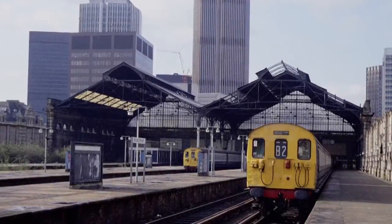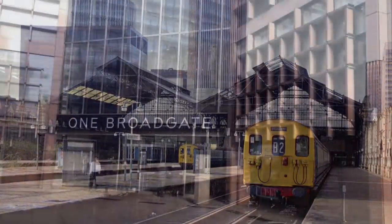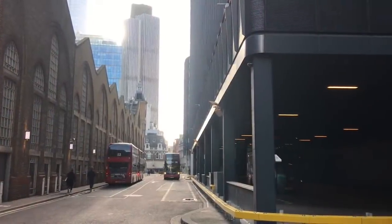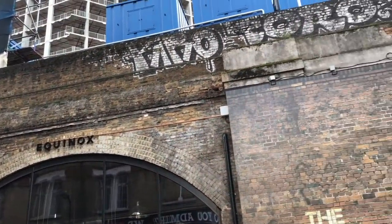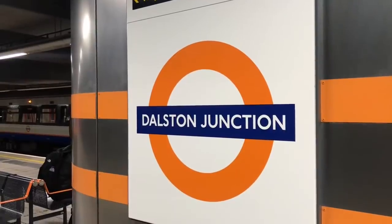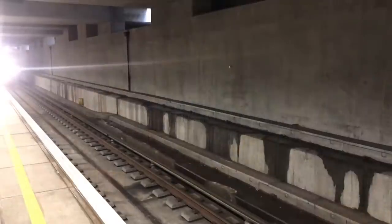Broad Street was initially a great success, only to suffer a decline in the early 20th century in the face of competition from other forms of transport. It finally closed in 1986. This viaduct used to lead to Broad Street and still carries trains, sort of. We're going to catch the train at Dalston Junction, which is the closest station to Broad Street still in operation.